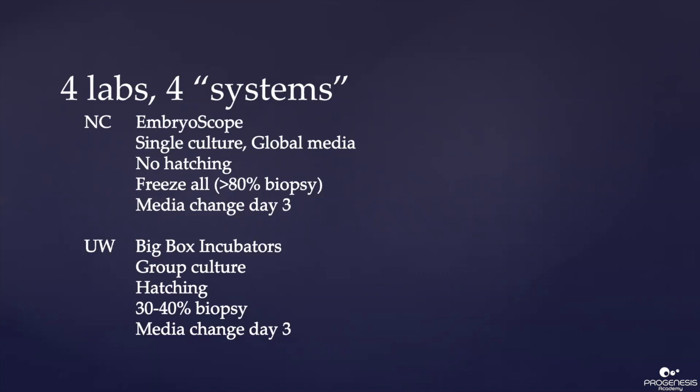And then the newest lab I have is the University of Wisconsin. They use big box Forma incubators. They do group culture. They are doing hatching. They do a much smaller percentage of biopsy. I'm trying to encourage them to move to a freeze-all. They do larger numbers of transfers, also it's probably closer to 2 embryos per transfer. They do a media change on day 3. But they have an older lab, and it has some of the air handling capabilities, but not all. And again, their media is Global Total. And that's it for me.